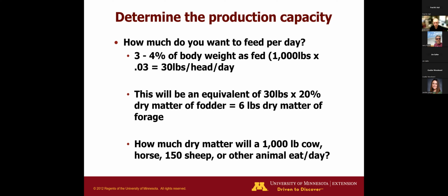So you need to figure out what the size of your animal is, whether it's a cow, a horse, a sheep, a goat. Their requirements will be a lot different from a dry matter perspective.